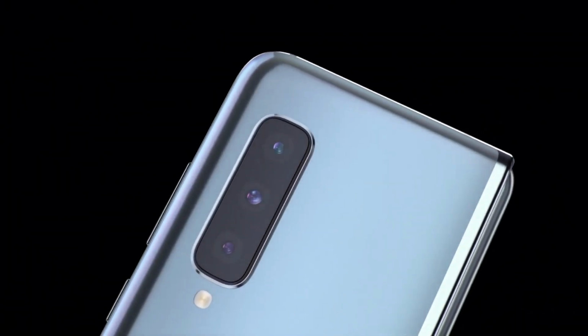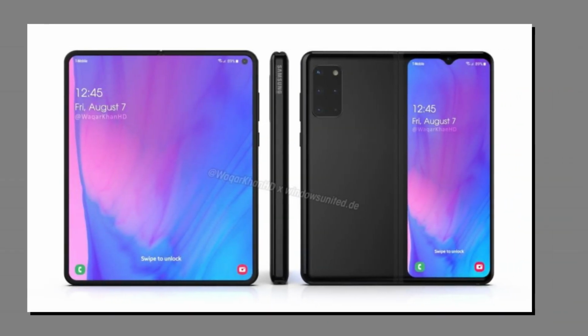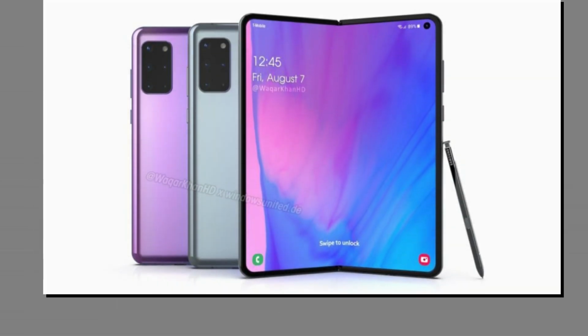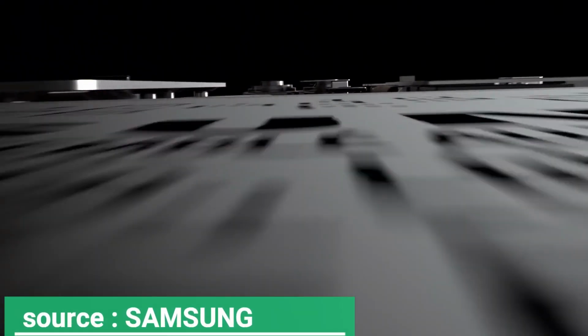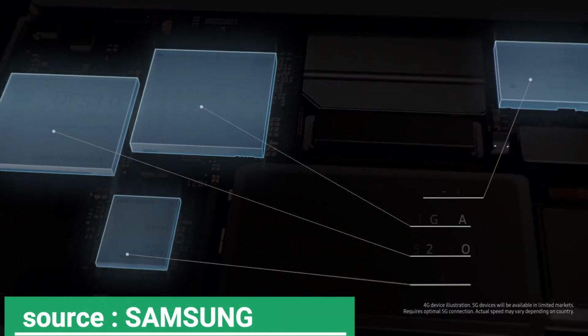The hinge doesn't seem to change that much, or the bottom and top parts of the phone. I expect some elements to be borrowed from the Galaxy Z Flip, like the plastic protection on top of the glass protection for example. Inside we should get up to 16 GB of RAM, a Snapdragon 865 processor, and also we should have 5G connectivity in the mix here.